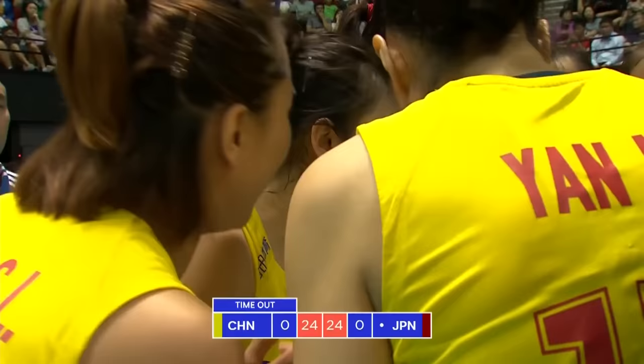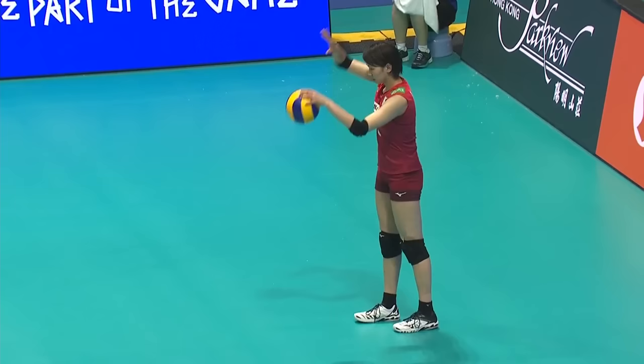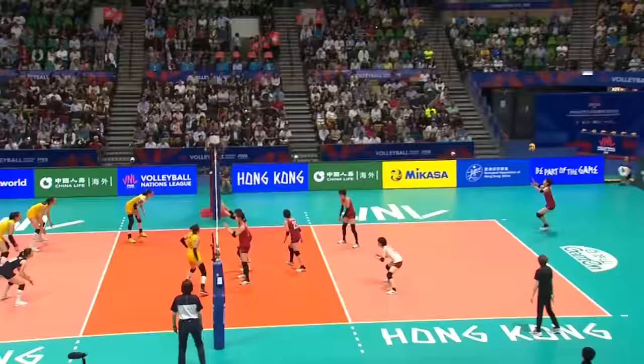So 24 apiece, China being in relative control of this first set. A reminder, if you're new to us in the world of volleyball, it's the best of five sets, 25 points in each set for the first four. With us here on the VNL, new to volleyball like myself, but remember, you have to be winning a set by two clear points. So 24 apiece, Japan on the serve.